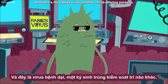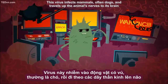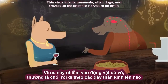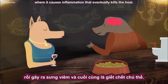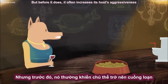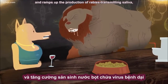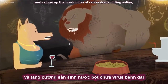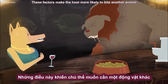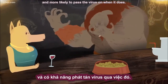And here's the rabies virus, another mind-altering parasite. This virus infects mammals, often dogs, and travels up the animal's nerves to its brain, where it causes inflammation that eventually kills the host. But before it does, it often increases its host's aggressiveness and ramps up the production of rabies-transmitting saliva, while making it hard to swallow. These factors make the host more likely to bite another animal, and more likely to pass the virus on when it does.